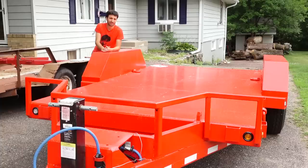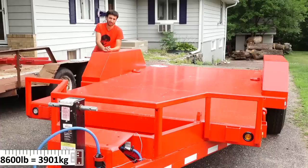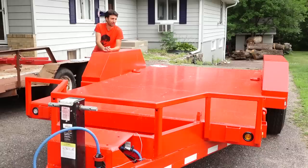But even with the winch and all the other stuff on there, that's still 8,500 pounds, a little bit over that, 8,600 pounds. That's a lot of logs. That's a really big log if it's just one, and that's way plenty for what I'm doing, especially with short trips locally. This being an urban logging trailer specifically, it's made for quick pickups around the city. So multiple trips at 8,000 pounds, that's a lot of logs.